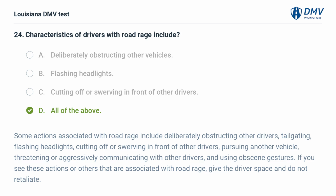D. All of the above. Some actions associated with road rage include deliberately obstructing other drivers, tailgating, flashing headlights, cutting off or swerving in front of other drivers, pursuing another vehicle, threatening or aggressively communicating with other drivers, and using obscene gestures. If you see these actions or others that are associated with road rage, give the driver space and do not retaliate.